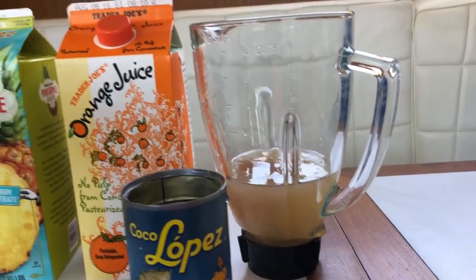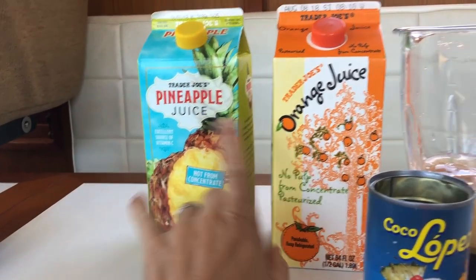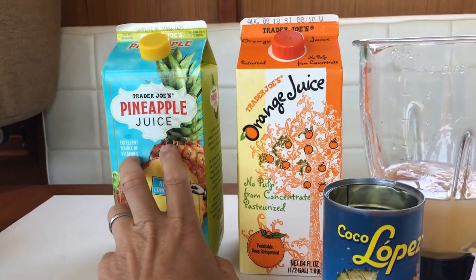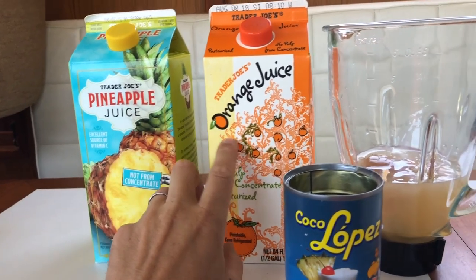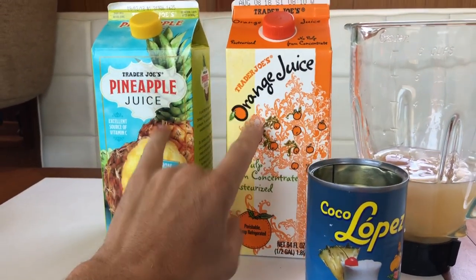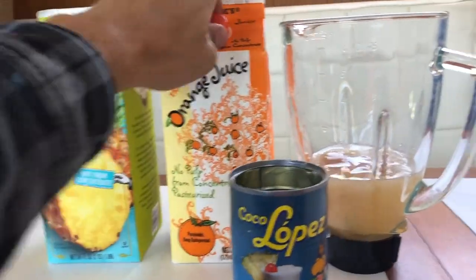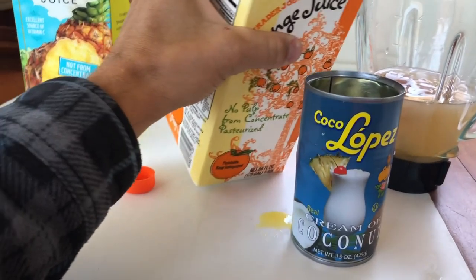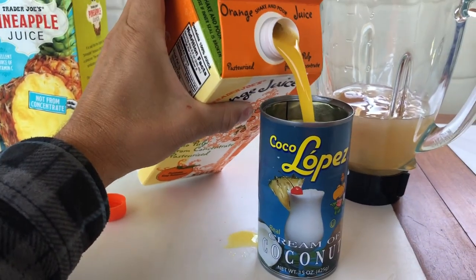So one part Coco Lopez, and then depending on the bartenders you talk to, it's either one part orange juice, two part pineapple, or two part pineapple, one part orange. I do both so that I can use up all of the juice. So on this round, I'm gonna do two part orange. So we'll just do a can here, a one-handed pour.